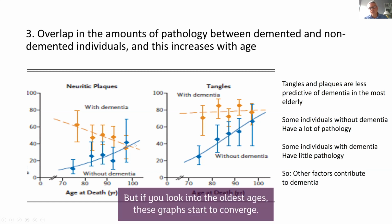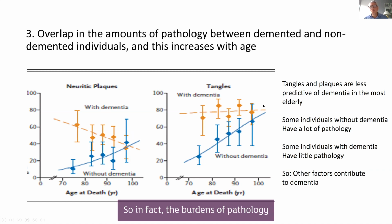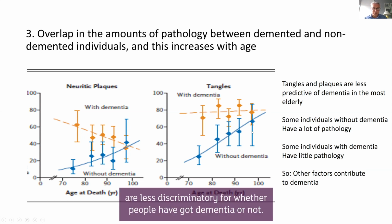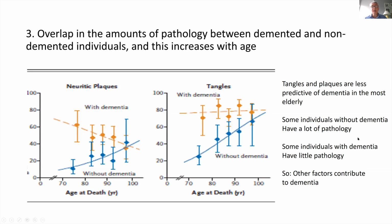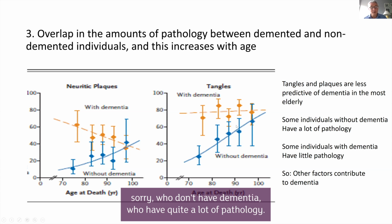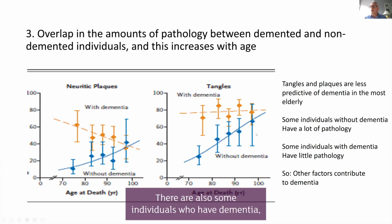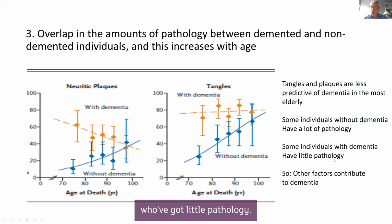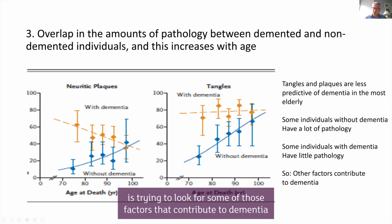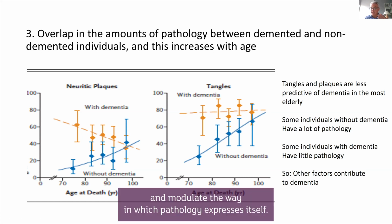But if you look into the oldest ages, these graphs start to converge. So in fact, the burdens of pathology are less discriminatory for whether people have got dementia or not. And there are some individuals who don't have dementia, who have quite a lot of pathology. There are also some individuals who have dementia who've got little pathology. So one of the things that we've been interested in over many years is trying to look for some of those factors that contribute to dementia and that modulate the way in which pathology expresses itself.